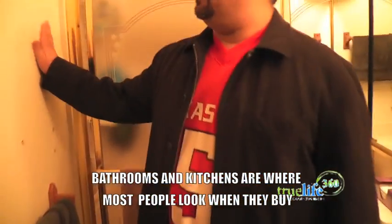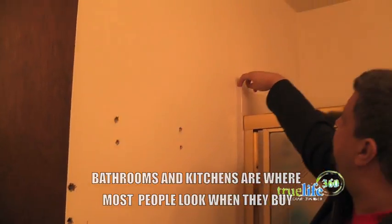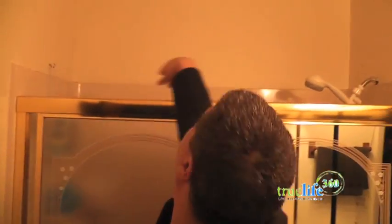And in the bathrooms, in this bathroom anyhow, this whole area is going to have to be painted. And there's even some wear and tear up along the areas up there. Let's go ahead and go downstairs and we'll take a look at the basement.